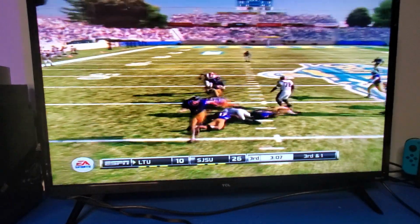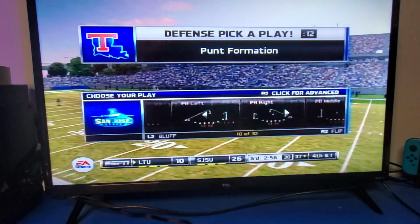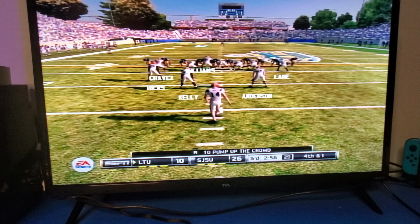Throws left, the running back's got it. Tackle made around the 37-yard line. And that was a really well-played series by the defense.